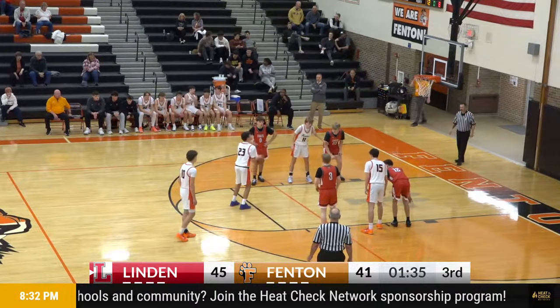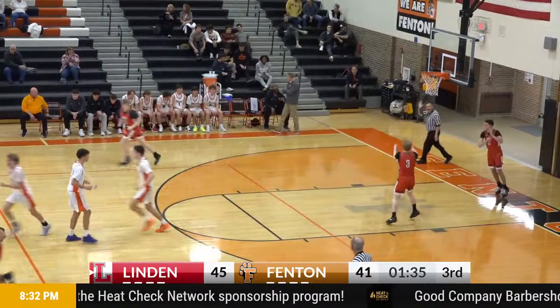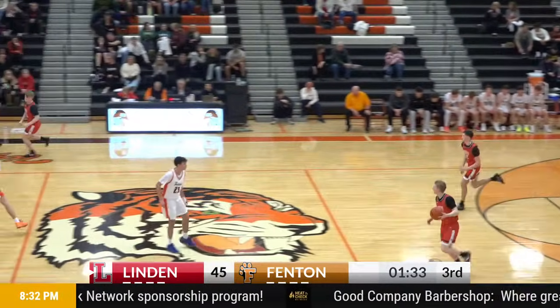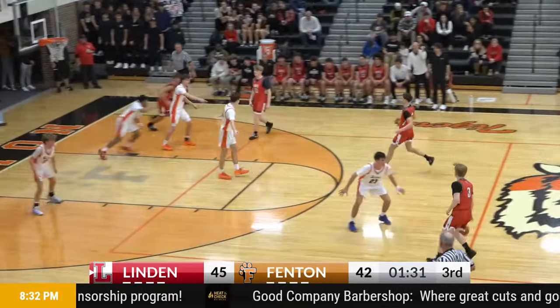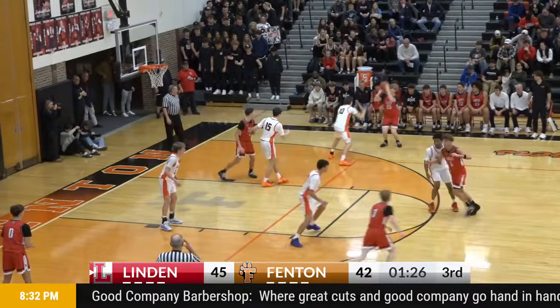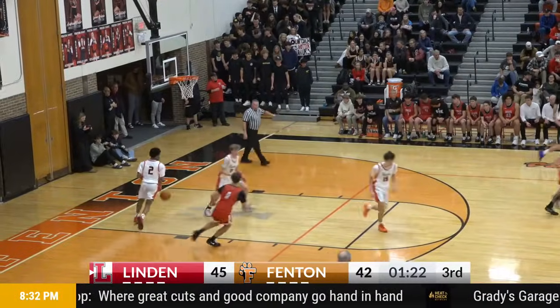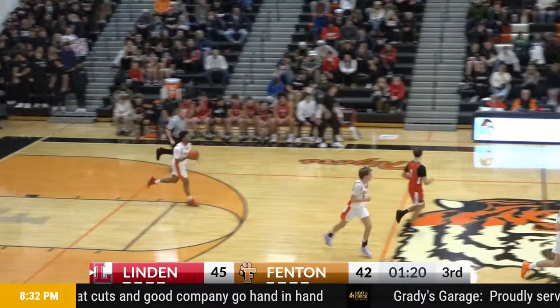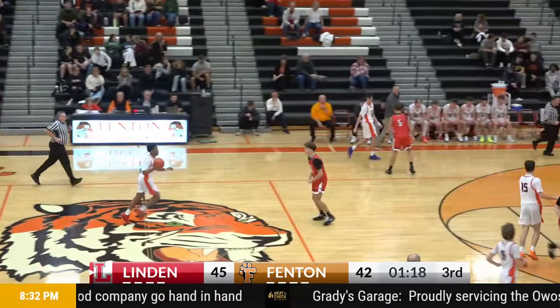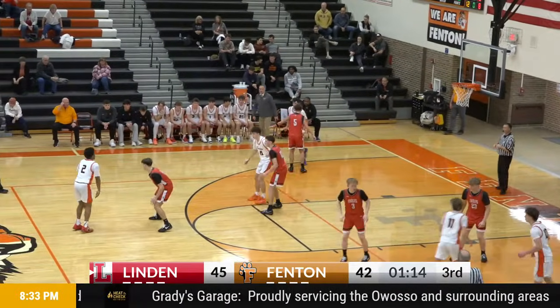At the line right now is Zach Pearson, cashed in the second one, and believe it or not, even though he's been averaging near 16 points per game this season, coach says he's really at just 90%. He's still coming off a sprained ankle that he's working through. 3-ball off the mark by Linden that time. And Fenton has a chance to tie it up. It's just a one-possession game. They've chipped away into this third quarter after Linden took the lead.